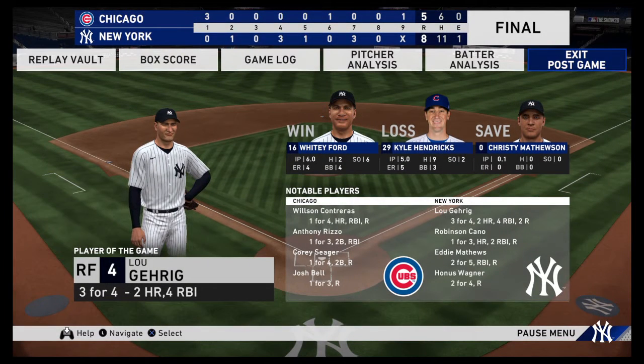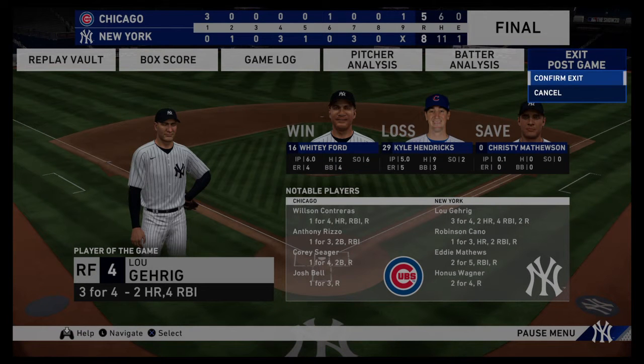Our final line score tonight. First for the victorious Yankees, 8 runs on 11 hits. One error, they left 10 men on base. For the Cubs, 5 runs, 6 hits, no errors, they left 12 men on base. Time of the ball game, 3 hours and 46 minutes.